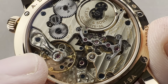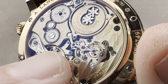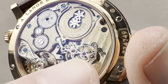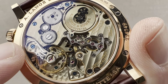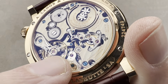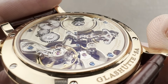There's a lot of black polish on this case back. You can see we have black polished screws. We also have fire blued screws, and then we have a steel structure for the remontoir system that's been beveled on its side and satinated across its top. We have glashütte stripes across the bridges, engine-turned perlage on the base plate, freehand engraving on the cock for the escape wheel, which is also capped with a black polished steel cap, and then underneath the balance cock you can see more freehand engraving. There's a lot of beveling.